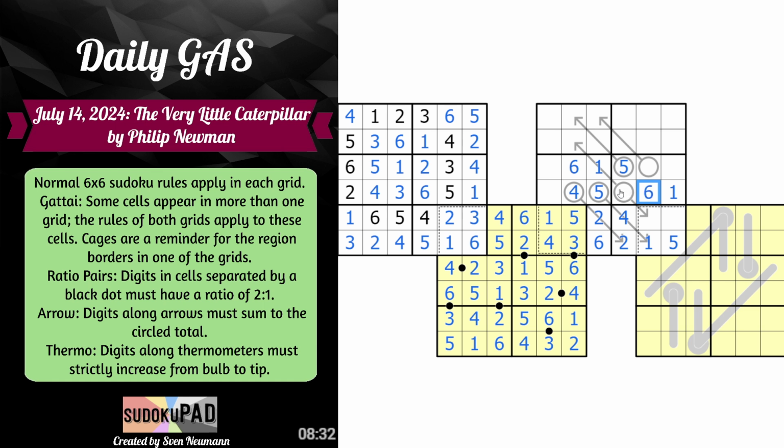That means this is 2 or 3. It must be 3, which makes this 2. Which makes this 1, makes this 4, makes this 3. 3, 1. It must be 3, 1 with 4, because otherwise we need 6.